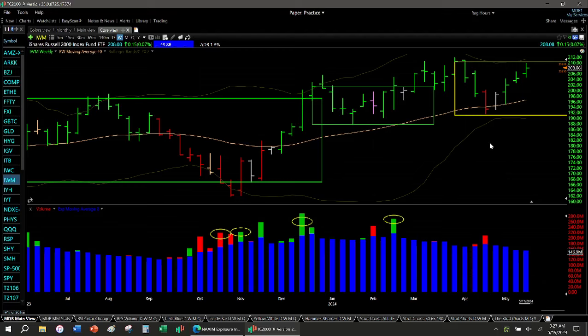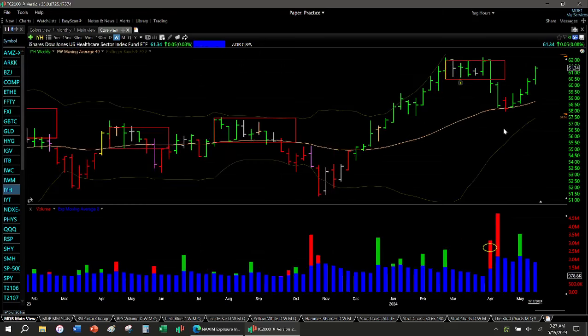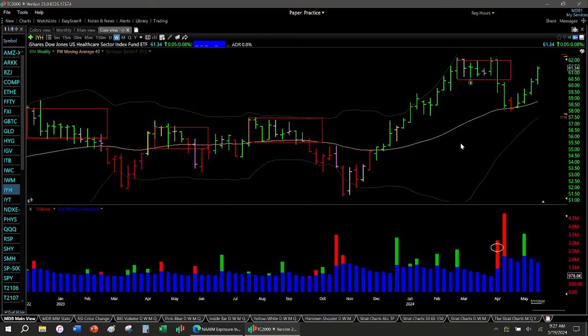Micros is sideways. IWM sideways. Everybody thinks IWM is so important. I don't get it. But it is what it is. Look at that. Healthcare rebounding. Huge selling in here. And what do they do? They rebound it, they pile back in on this, and now it's following the trend. Great.